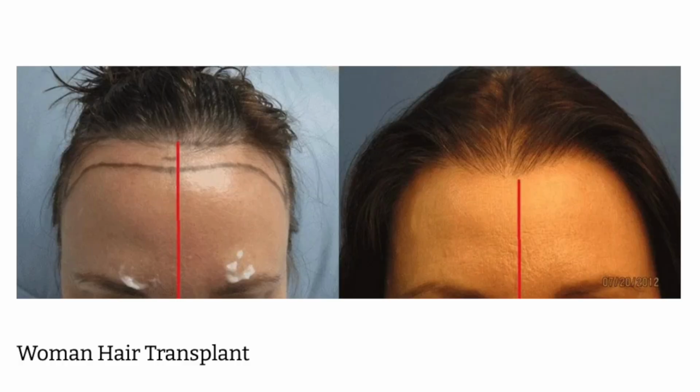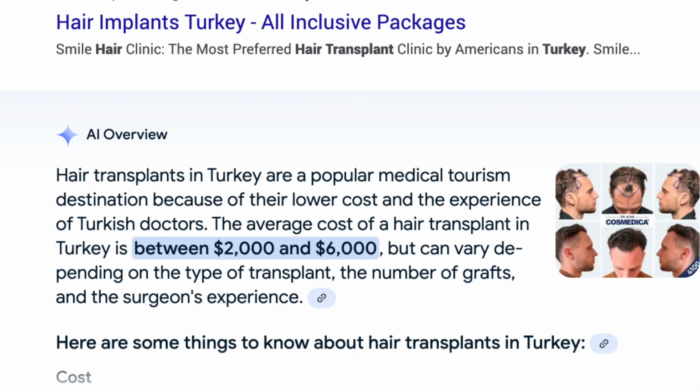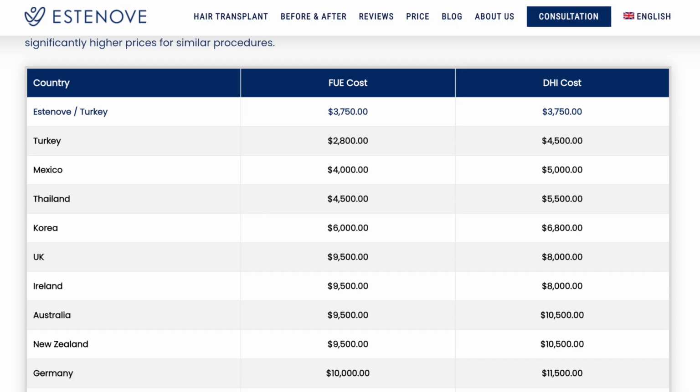Turkey is packed with hair transplant clinics that can provide 5,000 grafts with a 98% acceptance rate for approximately $3,500 to $4,000. This includes a week's stay at a 5-star hotel, VIP air transfers, and many other treatments for aftercare.